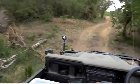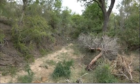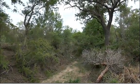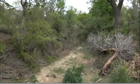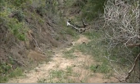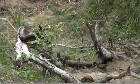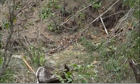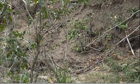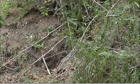I think this is where the lion was yesterday, isn't it, Bryan? Yes, I'm going to say it is, given the tracks going down there. But I just thought we'd stick our noses in here and have a look. But she wasn't here yesterday evening, so I'm not going to drive in there. Just listening carefully to see if we can hear an alarming animal.